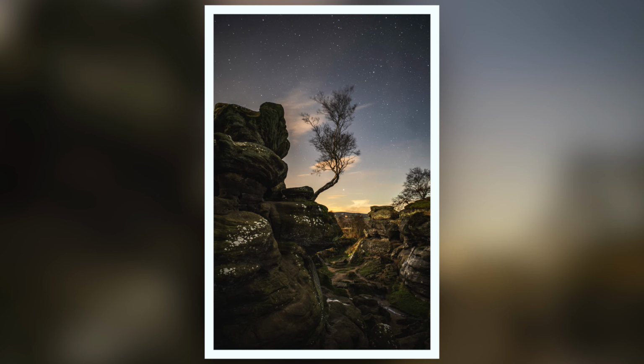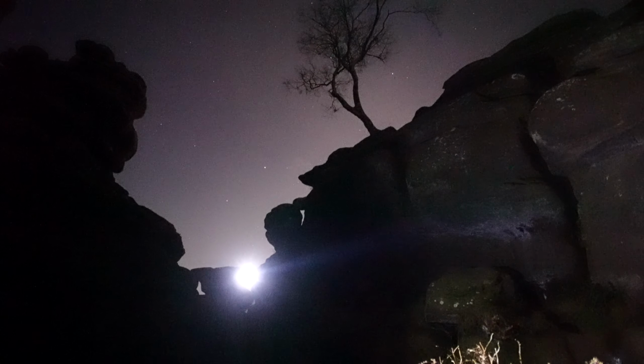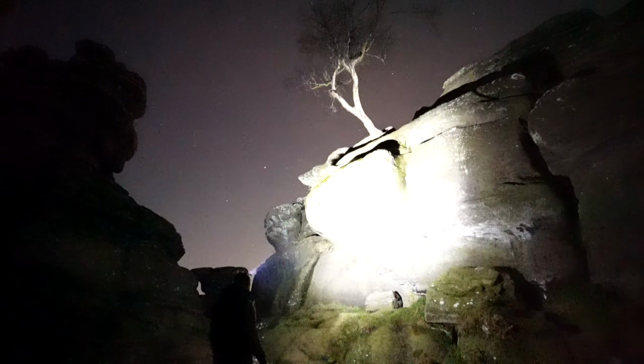We've come on an almost full moon, and if it wasn't there, if it was properly dark, you would get a little bit of Milky Way there, which would make this even more awesome. I've got to go back.